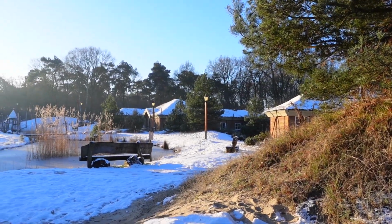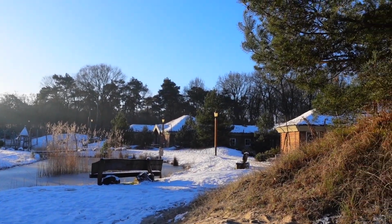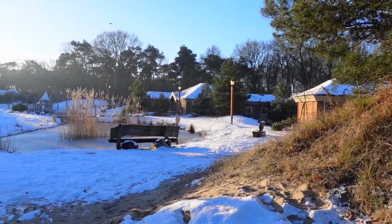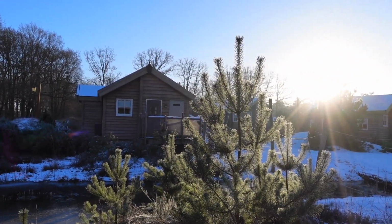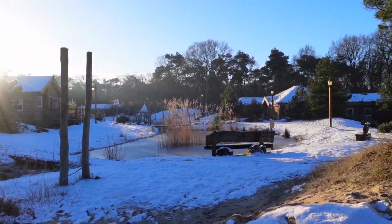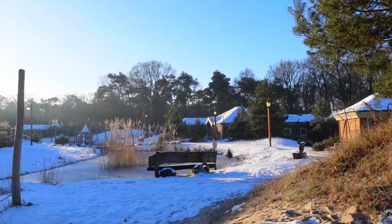So this is another area of the accommodation, and I think underneath the snow it's all sand. It looks like it, yeah. These are the dunes. They're just raised slightly up, aren't they? Yeah. And I think normally without the snow, it's all sand. Looks amazing in the snow, though.